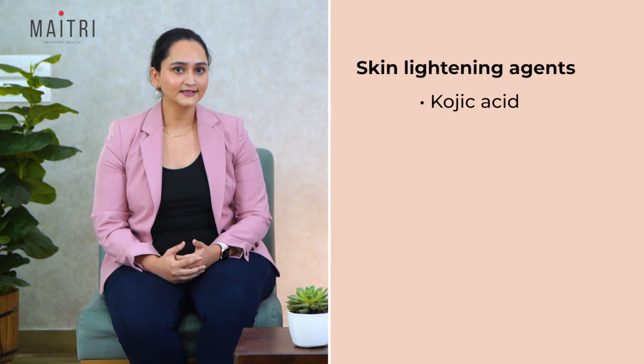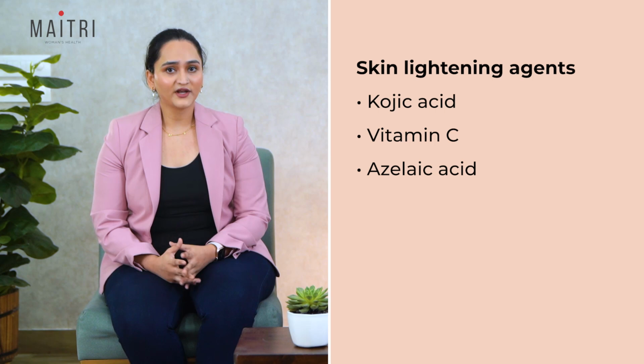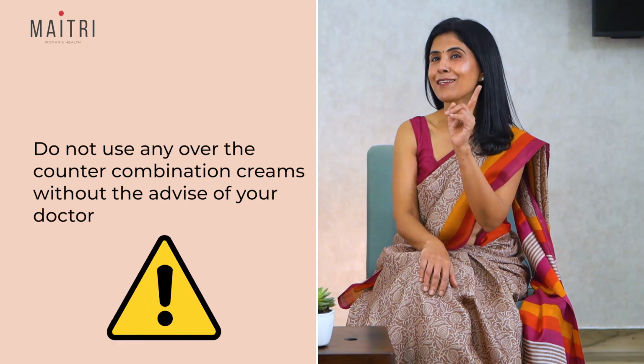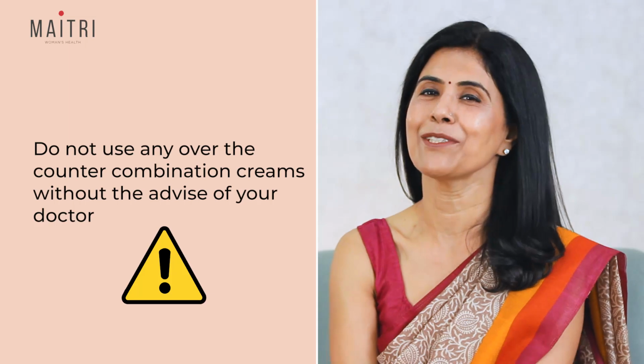Firstly, continue with proper sun protection, at least SPF 30, and certain skin lightening agents can help to manage pigmentation. Those agents may be kojic acid, vitamin C, azelaic acid, and completely avoid the over-the-counter triple combinations that are available. What is triple combination? Triple combinations are nothing but steroid-based creams with tretinoin and hydroquinone. So please beware, do not use any OTC combinations without the advice of your gynecologist and dermatologist.